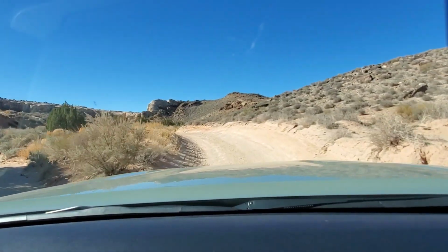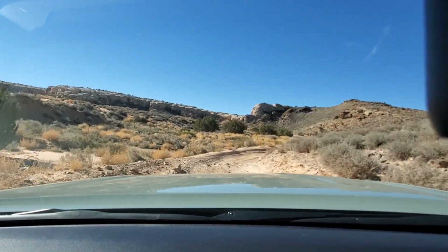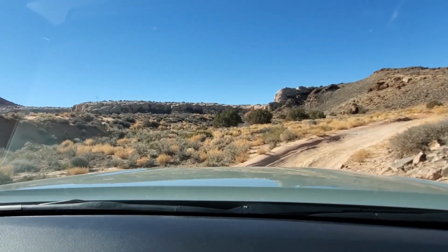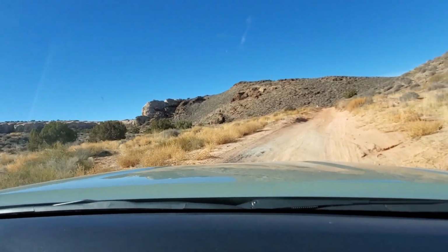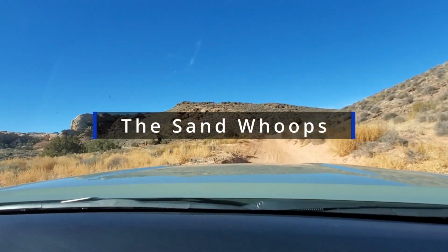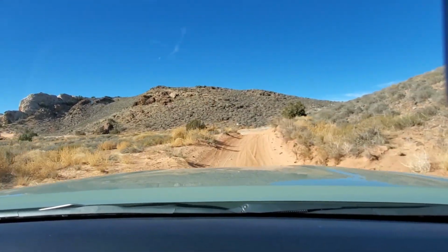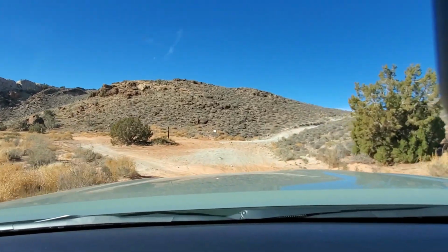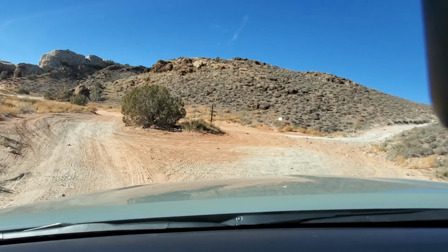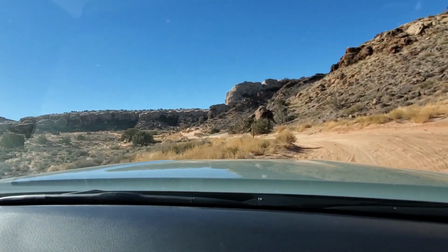After surviving and realizing our mistake, we finally got to the part that I remember the most, and this is the true fun part of this drive. I like to call them the sand whoops. The sand whoops are really pretty fun and are a really great way to test out your suspension. And also, if you have kids in the back, you might be able to get a giggle or two out of your back seat. Everett really loves this part.